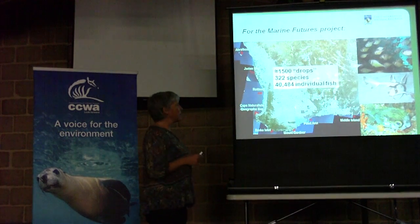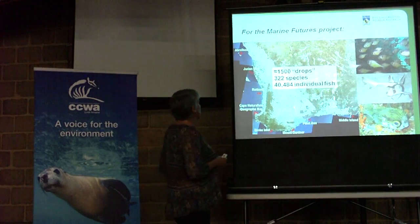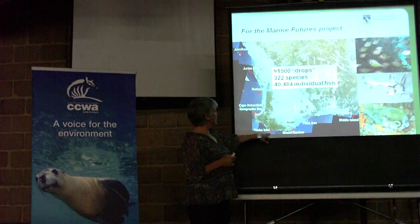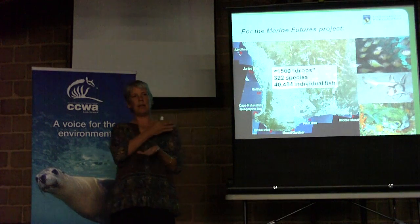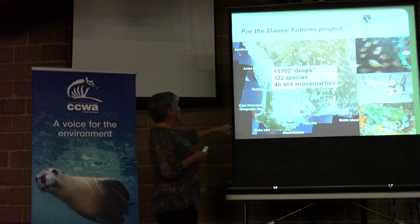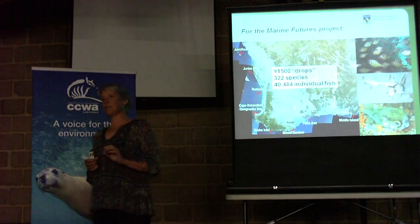The Marine Futures project that Tim alluded to was funded by the Natural Heritage Trust. We basically worked from the Abrolhos to east of Esperance. Each one of these little red blocks is about 150 square kilometers in size, and we generated a habitat map for those areas, and then we went and dropped our cameras.